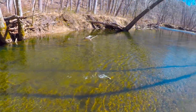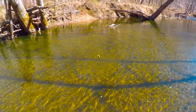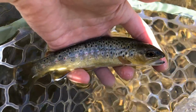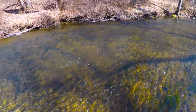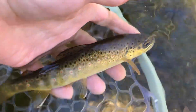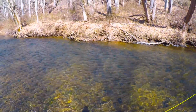Oh, there's one. Guys, this little guy took a size 20 Frenchie with a red collar that I tied above Josh Miller's fly here. There's one, guys. There's another one.